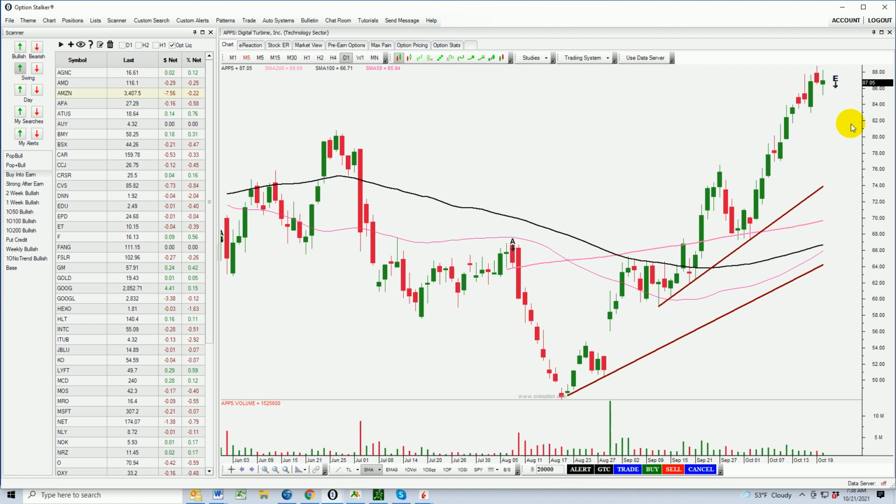I'm always looking to get a credit of 20 cents on those $1 wide spreads because I have to put up $1 in margin, but I get to use the 20-cent credit as an offset. So I have to put up 80 cents to make 20. 20 cents divided by 80 is a 25% return if that spread is successful. That's just personally what I want minimally to make on these.